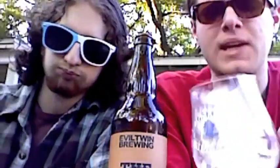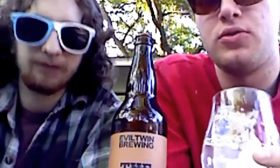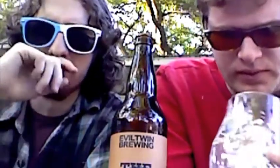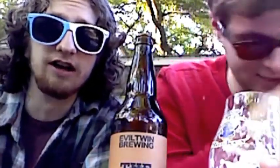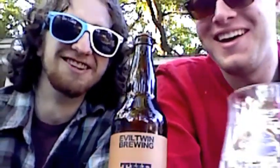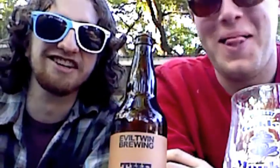Yeah, we found out smoked beers are called Rauchbier, R-A-U-C-H-B-I-E-R. It has to do with drying your barley malt over an open flame. So that's where that comes from.